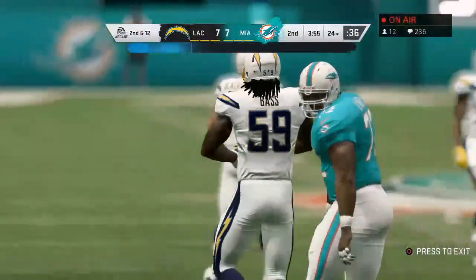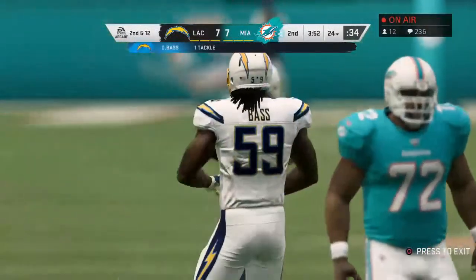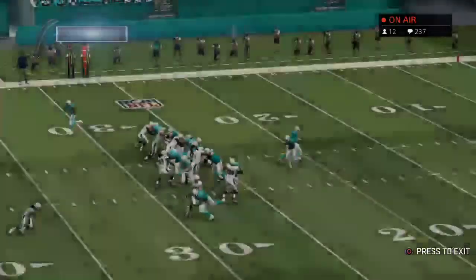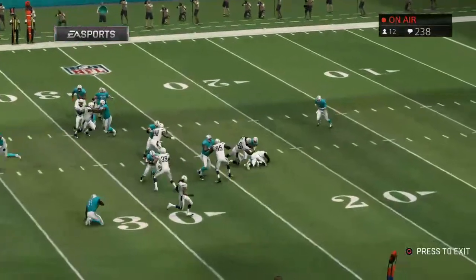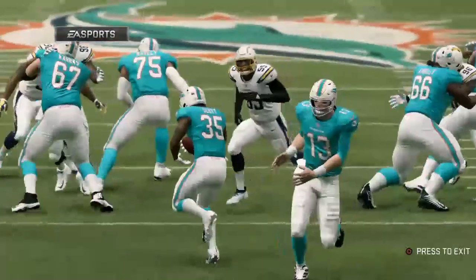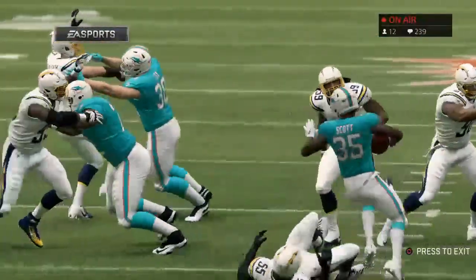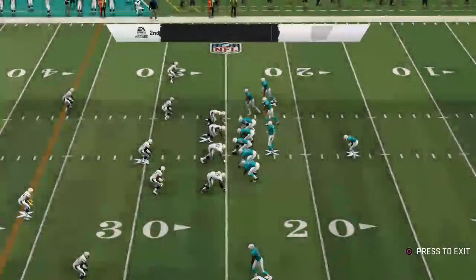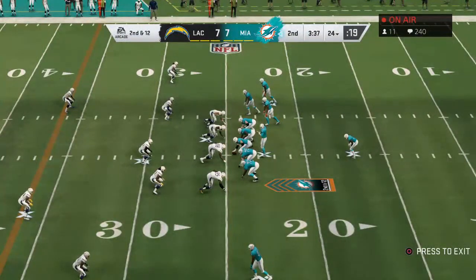And the running lane's non-existent in this first half as they'll stop him behind the line. That's a tough one right there. He ran right into the teeth of the blitz as the linebacker was freed up in order to stuff that one for a loss. I think quarterbacks got to see that. Got to find a way to audible into something a little more advantageous. First play of the drive goes the wrong way. Here's 2nd and 12.